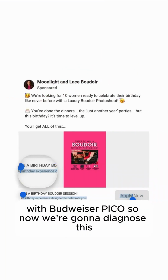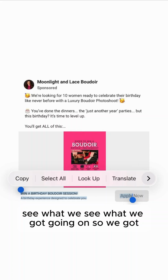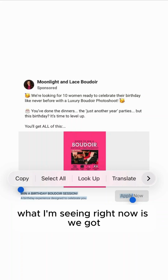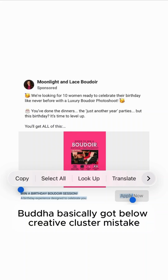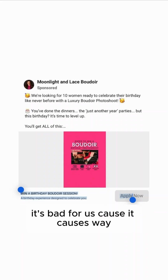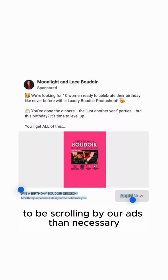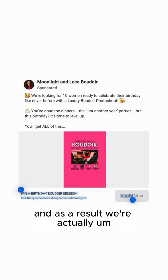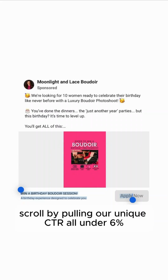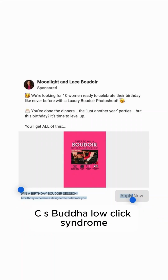So now we're going to diagnose this, see what we got going on. What I'm seeing right now is we got the below creative cluster mistake. So we're actually trusting what Facebook is telling us to fill out for our Boudoir Facebook ads. But that's actually good for Facebook. It's bad for us because it causes way, way, way more women to be scrolling by our ads than necessary. And as a result, we're causing more women to scroll by, pulling our unique CTRL under 6%, leading to BLCS, Boudoir low click syndrome.